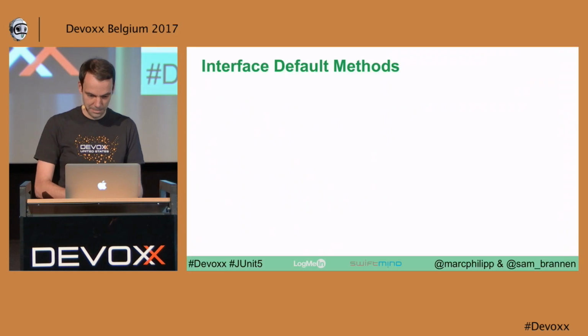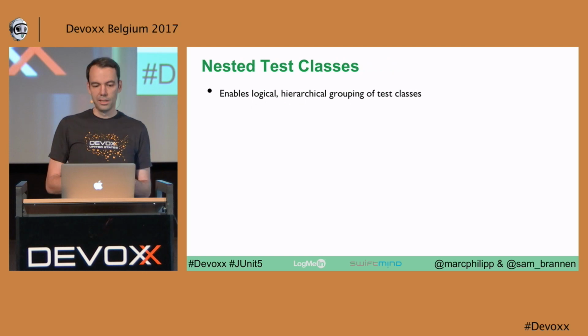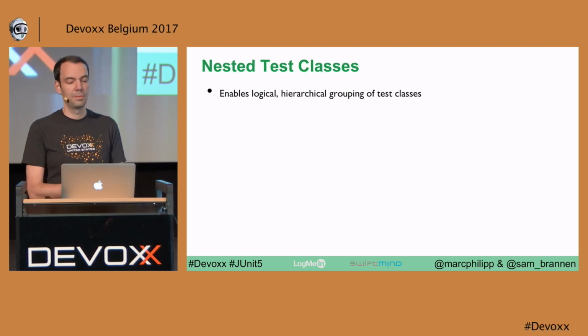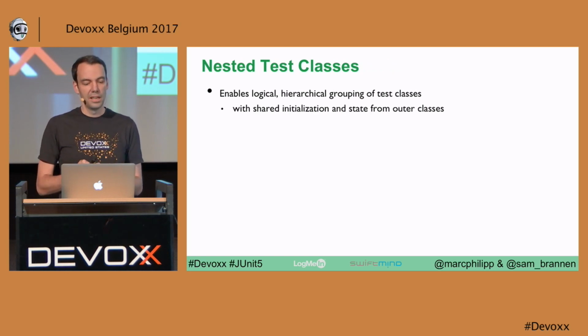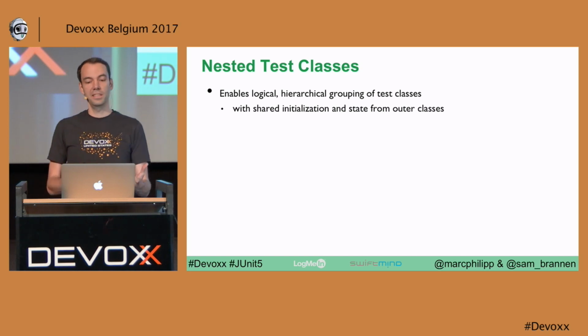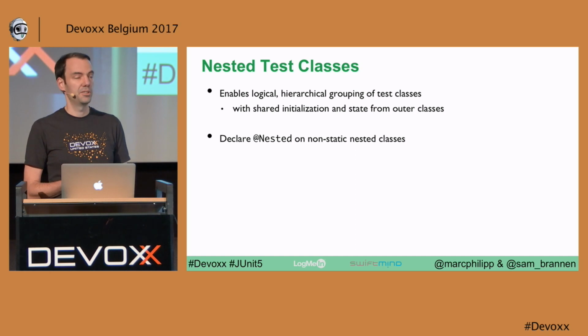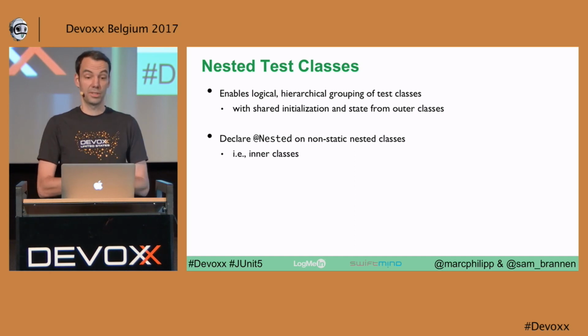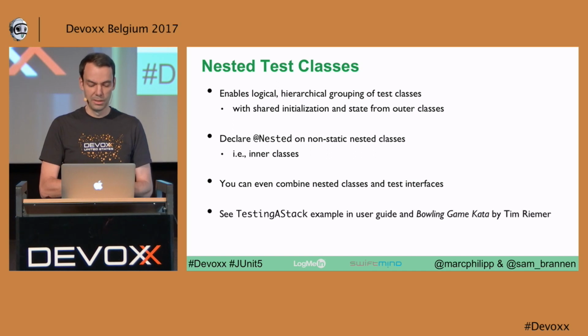All right. Yeah, we've seen all that. Next up, nested test classes that enable you to have logical hierarchical grouping of test classes. So you can actually share initialization and state from outer test classes into the nested class. You have to declare this nested annotation on your non-static nested classes, also known as inner classes. And you can even combine nested classes and these test interfaces. So that's all perfectly composable.